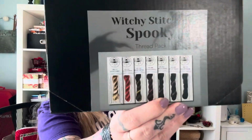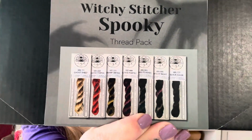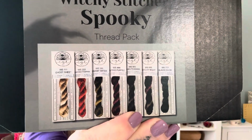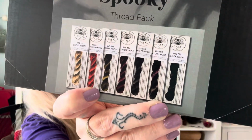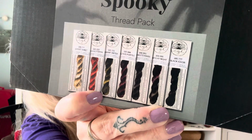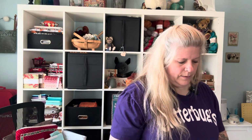So I'll show you this. I got this from when we were doing market. Witchy Stitcher Spooky. I have not opened it. I'm not going to until I figure out what I'm going to use it for. I just really liked the colors, you know, it's spooky, witchy, me. Doesn't matter if I never use it. I'm just going to be happy to see the box.